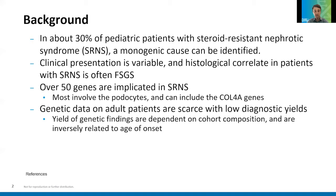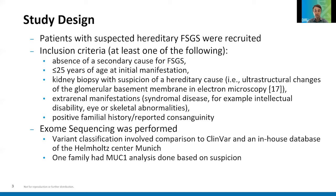This study seeks to identify variants in select adults with FSGS or SRNS. The study was conducted by screening 1,700 in-house patients for suspicion of hereditary FSGS. The criteria used to include patients with a likely monogenic cause included family history, age of onset, and absence of secondary causes. For the patients selected after screening, exome sequencing was performed using next-generation sequencing technology and, where necessary, confirmation with Sanger sequencing. In one case, MUC1 analysis was added after exome sequencing came back negative in a highly suspicious patient.